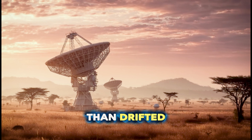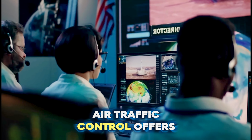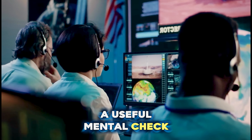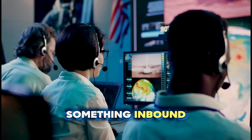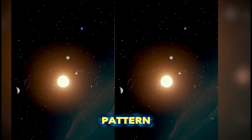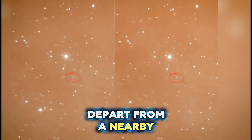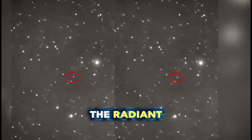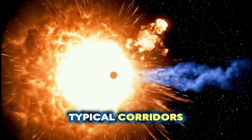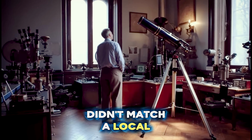In this case, successive fits converged rather than drifted, which is what you want when you're making a claim about origin. Air traffic control offers a useful mental check. If a radar sees something inbound at an angle and speed that doesn't line up with any runway, holding pattern, or standard arrival, controllers know it didn't depart from a nearby gate. Same here. The radiant did not point back to the typical corridors that feed cometary traffic, and the speed profile didn't match a local departure.